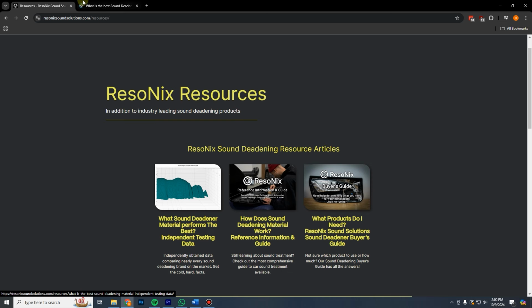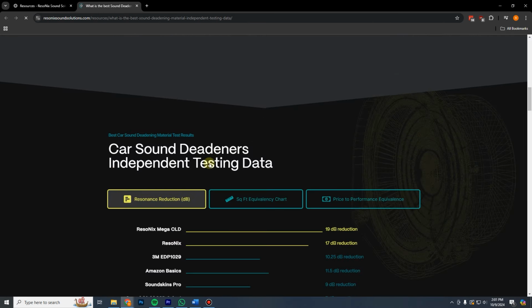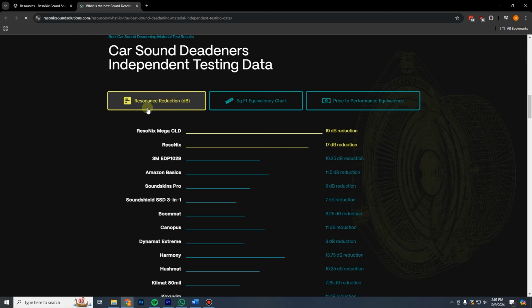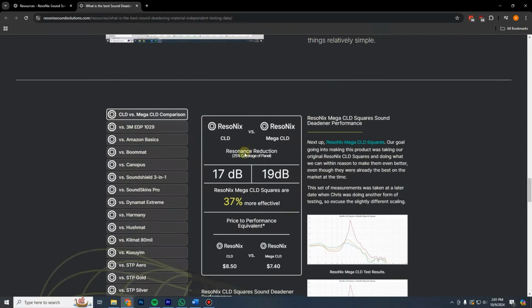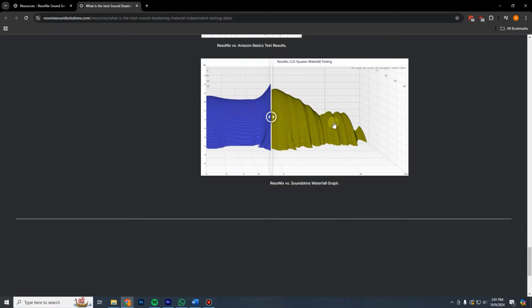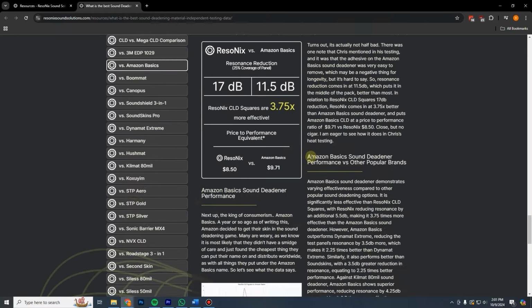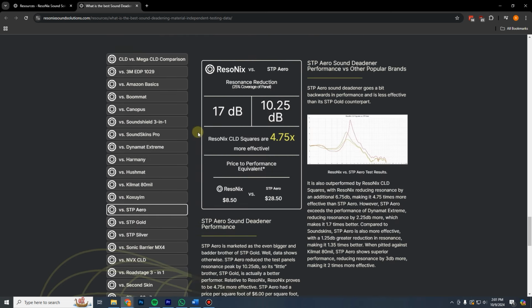We have the independent testing, which is done by Chris Perdue, where you can see all of the comparisons of these various sound deadening materials, their resonance reduction, square foot equivalencies, price to performance, and then you can even come down here and compare them. ResoNix versus Amazon Basics, you can see how these different products perform. It's really neat. We have a lot of helpful stuff in here that's going to help you decide what products to use, even if you don't use ours.